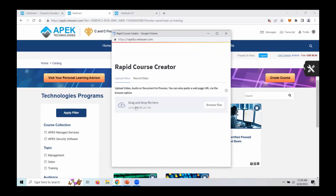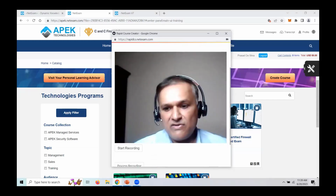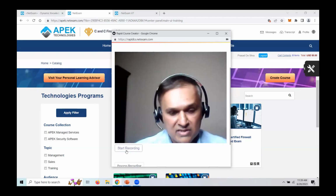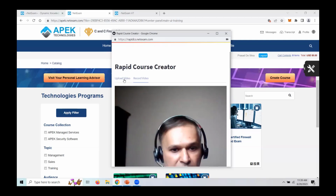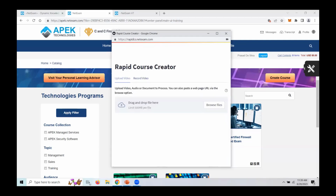So he could come here and upload, drag and drop a video to the system. Or another choice is to click on this record video. If he clicks on record video, he can record the video himself because the webcam is shared, and he can start recording. He can share his screen and upload it to the system. I'm going to show you a very quick demo of uploading. I'm going to go here. I have a video that I created earlier.